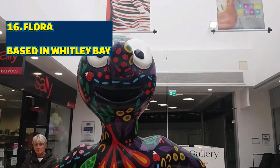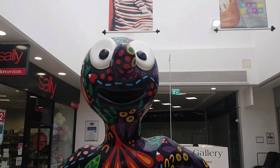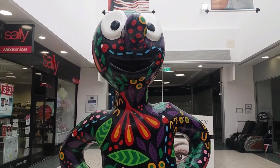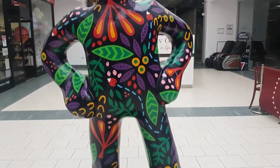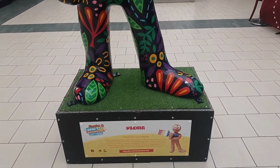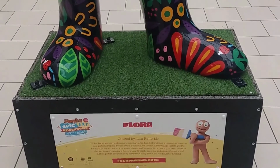Flora, situated in Whitley Bay, by Lisa Kirkbride. With a background in surface pattern design, Lisa has a passion for creating bold patterns, inspired by her love of Scandinavian design, 50s vintage fabrics, and the flora and fauna around us. She has covered Flora from top to toe in colourful abstract leaves, berries and flowers.